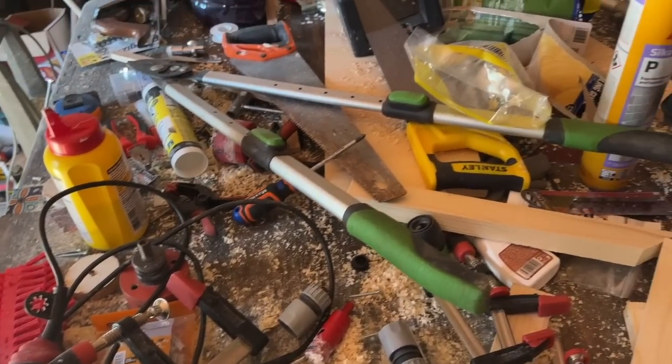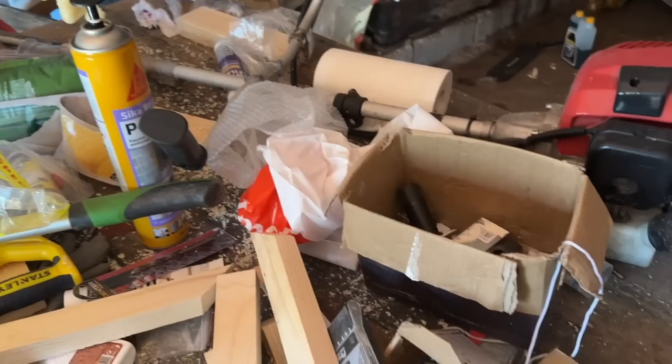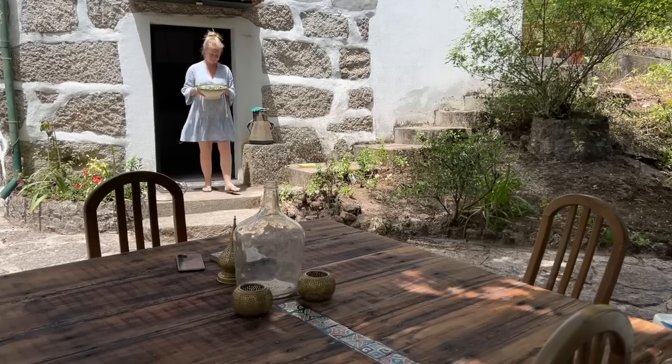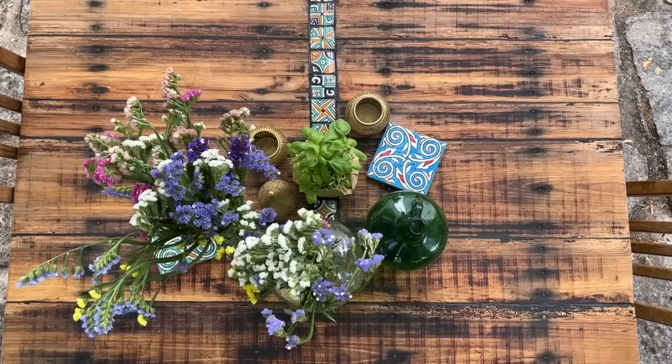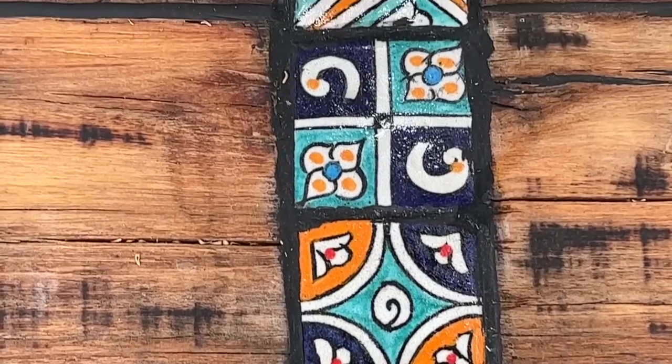So I think we might have to make that a project for the coming weeks, to get this place looking tip-top again. We need to get the table back out now that it's stopped raining, and then John can stop using it as a workbench. It's quite a special table, which I'll tell you about in a second, because the bit that's in the table is something I'm about to work on again and use more of.